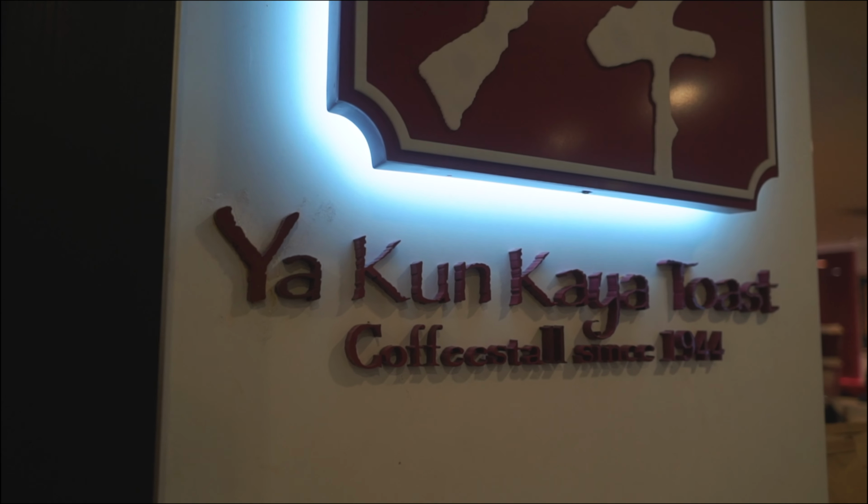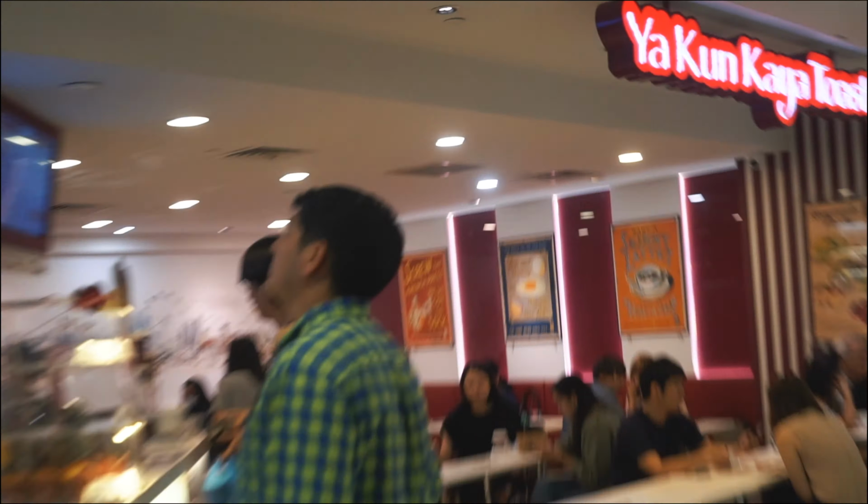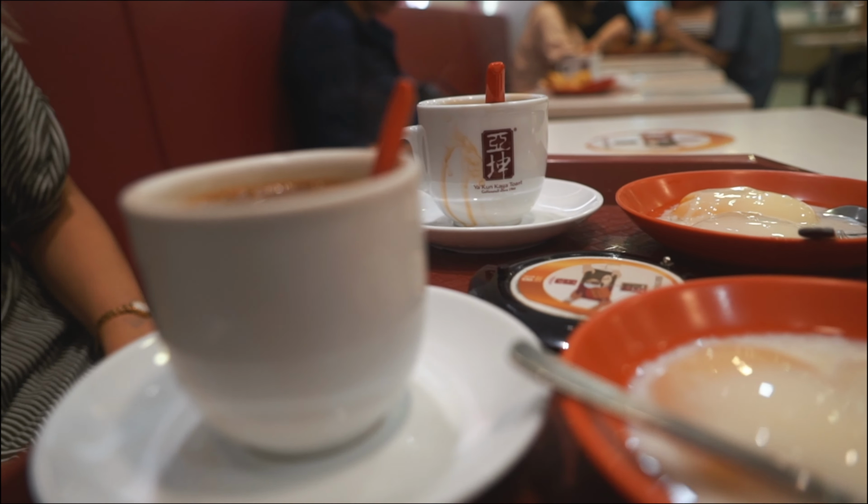It is our third day in Singapore, and we're starting our day off with a traditional breakfast at Ya Kun Kaya Toast. This place is actually located in the Bugis Junction, which is a mall here. Now, Kaya Toast is a traditional Singapore breakfast of toast, coconut jam, and eggs. And we bought a set that also included coffee at a super affordable price, and we're gonna enjoy it.